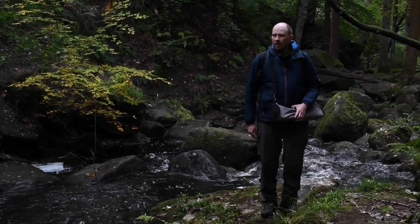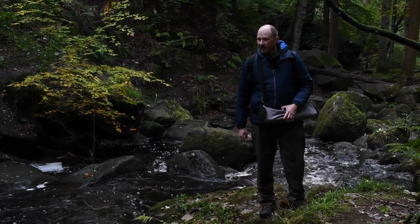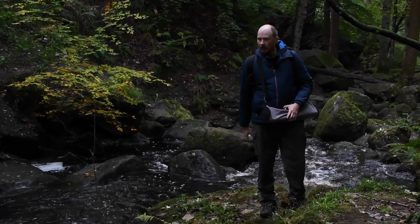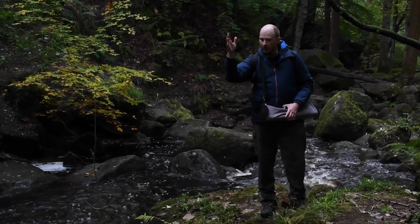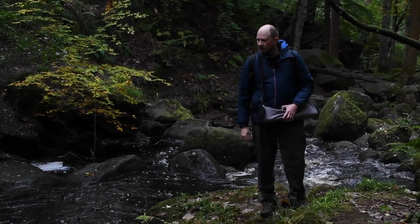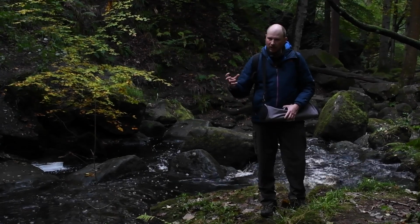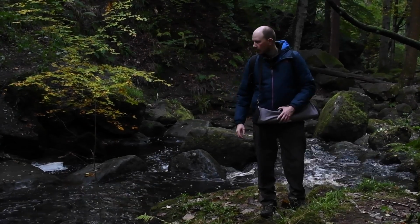Right, I've come down to the water. It's a bit of a scramble, to be honest, because it's pretty steep. But I'm looking at a nice view now, back up the gorge at the water, which is coming quite fast. So it's going to be quite nice to use some slow shutter speeds, slow that down, get a bit of blur and smooth the water out a bit.